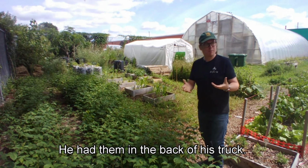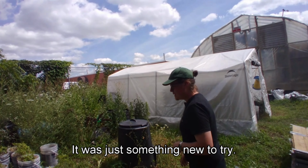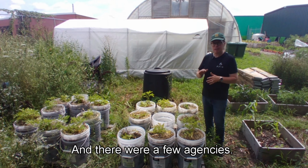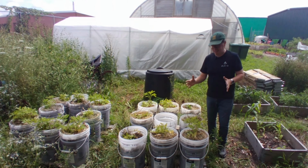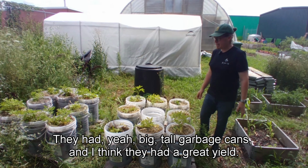In 2020, I tried growing potatoes in pails at home, and we did some here as well. It was just something new to try. What really happened was we got donated a whole bunch of seed potatoes. We offered them out, and a few agencies took them, a couple of churches. I think one church grew them in big, tall garbage cans, and they had a great yield.